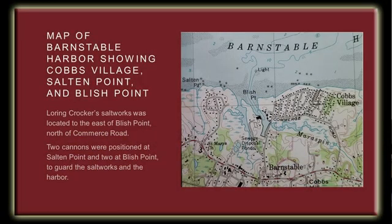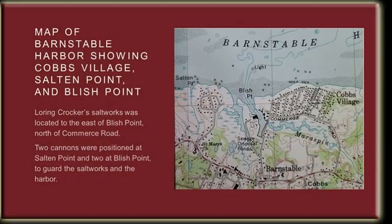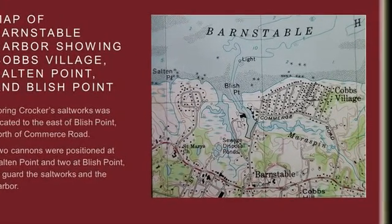The town leaders petitioned the state of Massachusetts to provide military support to counter the impending threat. After the petition, it is believed that Loring and the town's Committee of Safety traveled to Boston and procured the 4 cannons that I mentioned and ordnance and brought them back on ox cart to Barnstable. They couldn't go by sea, obviously, because of the blockade. They brought them back by land. And they mounted them, 2 at Blish Point, over here on the right, and 2 at Salton Point.